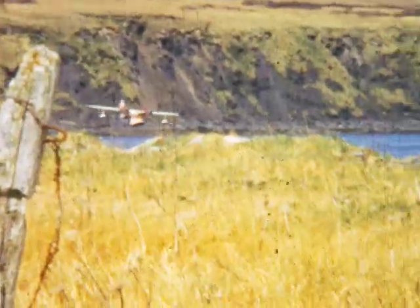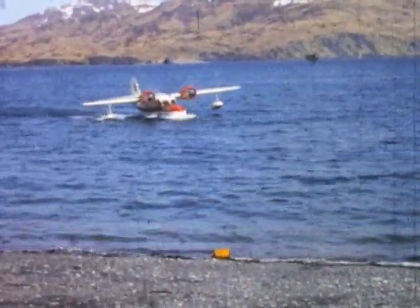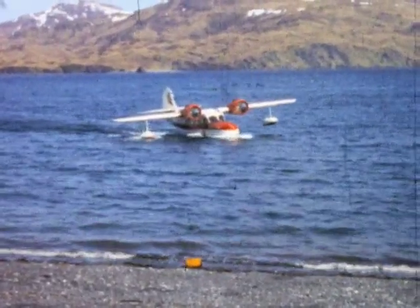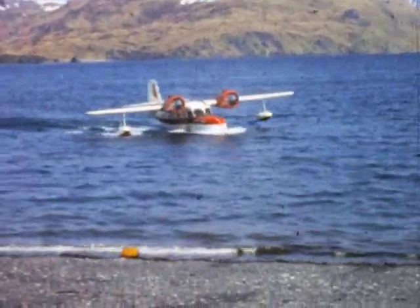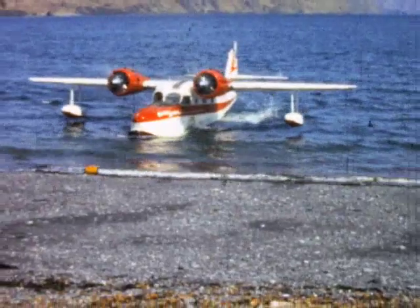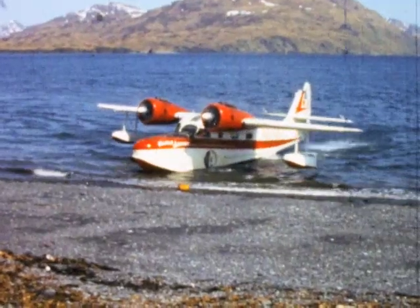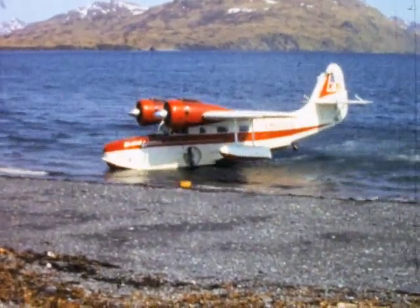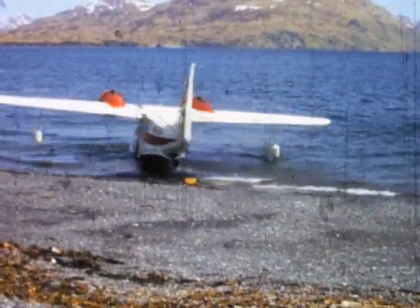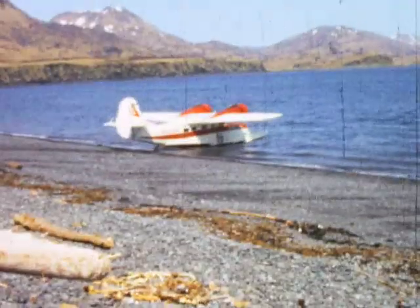And here's our plane coming back in to pick us up after 10 days. And he come up, and we'll load up all our gear and get back on the plane and go back to Kodiak. And then we'll ship all our gear back air freight to Anchorage. And then we'll get a commercial flight on Wing Airlines back to Anchorage. That was back before, when they still had a Wing Airlines, this was back in '67.